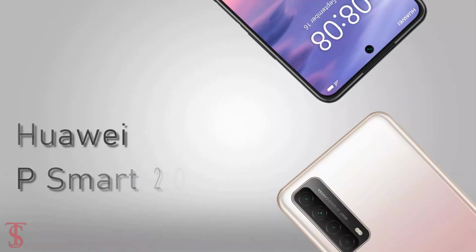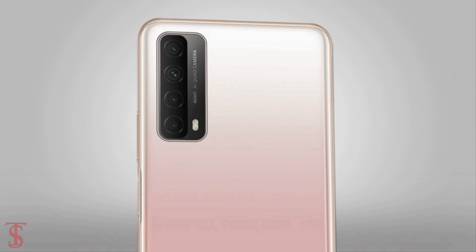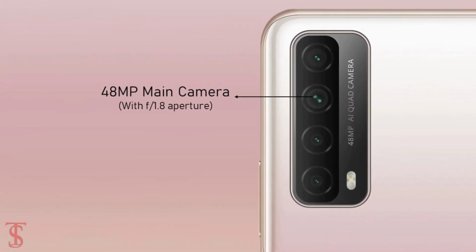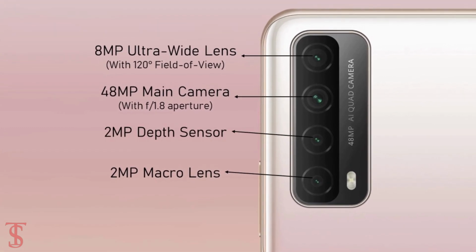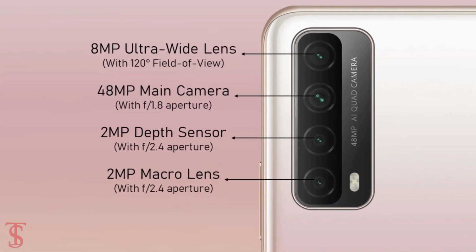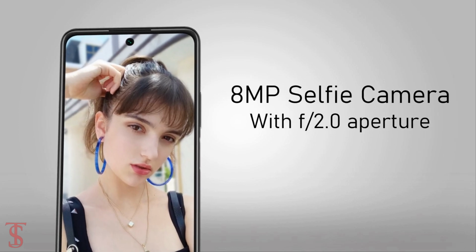As per the camera, the Huawei P Smart 2021 supports a vertically aligned quad camera setup on the rear that includes a 48MP main camera with f1.8 aperture plus 8MP ultra wide angle lens with 120° field of view plus 2MP macro and 2MP depth sensor with f2.4 aperture. For selfies, it has an 8MP camera under the hole punch at the top center with f2.0 aperture.